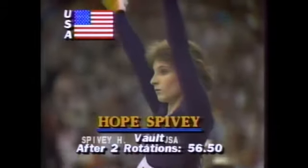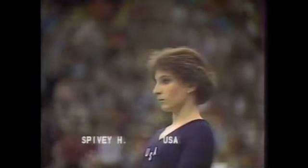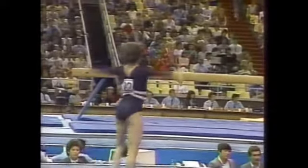Hope Spivey from Allentown, Pennsylvania, working the vault. This is her first vault. Now, this is a determined young gymnast. She's got a lot of spunk, as you said, Bart. It's a Tsukahara with a full twist. She gets a lot of distance from the horse. Now, if she could just stick the landing.